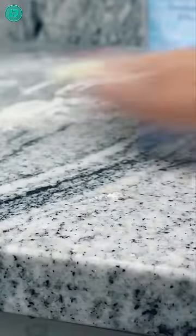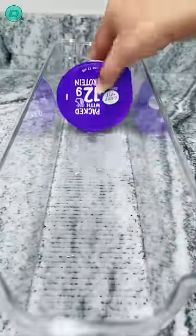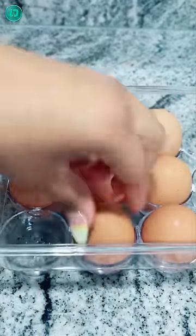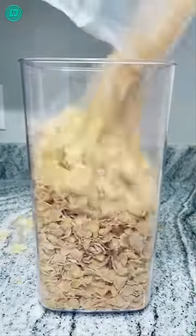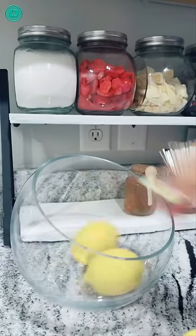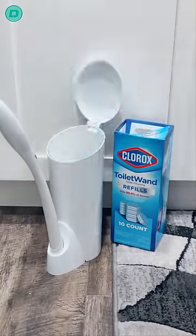It's not even funny. Chunky Chips Ahoy, microwave them for 10 seconds. Look at this masterpiece. Beautiful. Capri Sun because I'm addicted. Cucumbers. And grapes. Now I'm just restocking the lemons for my lemonade bar. Toilet wand refills. That's it for now.